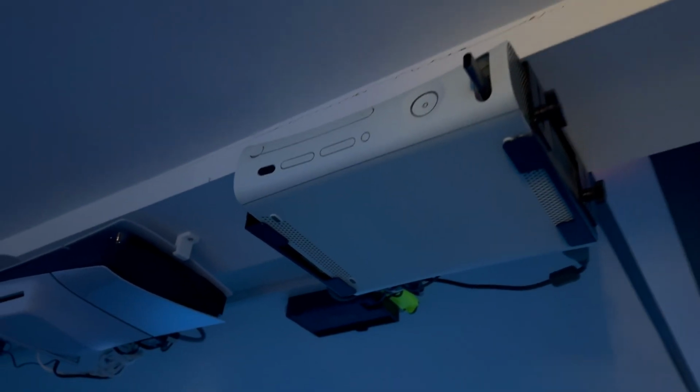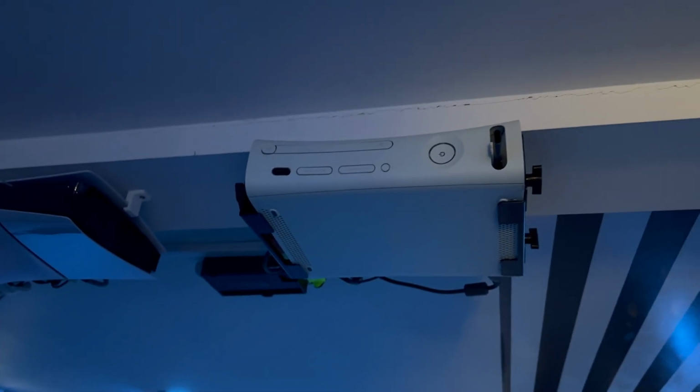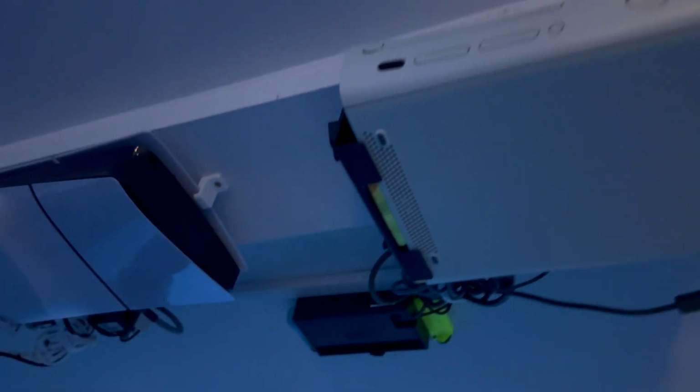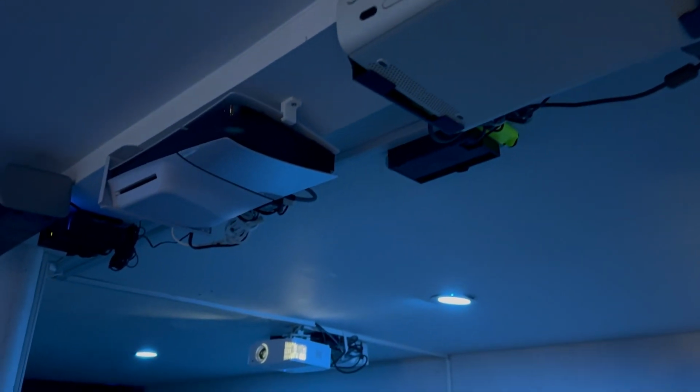So let's start things off with what I have in my basement. In my basement, I do have my Xbox 360 alongside the slim PS5. And I also do have a modded Switch up here with a custom shell. I have all of that. I know the cable management is not pretty, but I have all of that hooked up to the projector over there.